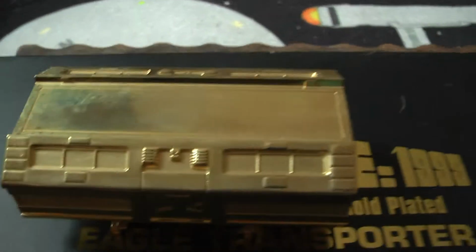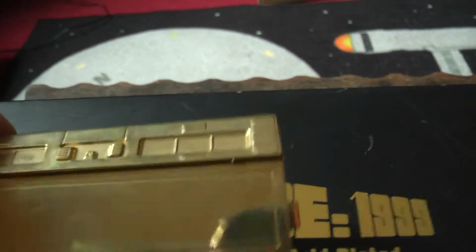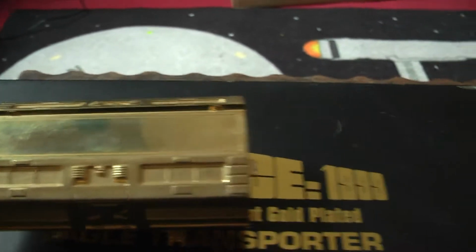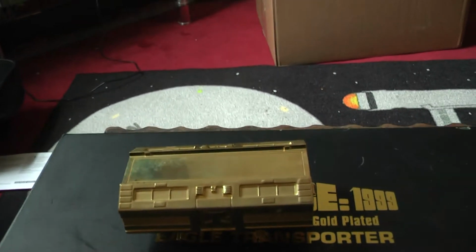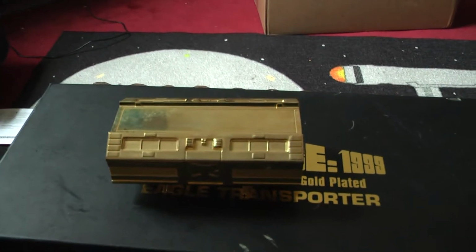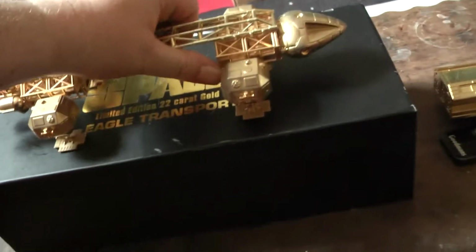So what I liked about this is if you go underneath here, you can take the module off. So as you can see, that's the module. No doors that open up like that. It's just a pretty standard sort of metal. But on the other Eagles, the doors could open. I think some steps come out on the one side. The big one I had, I don't think you could open doors. Yeah, you could, because I had a transporter module one. So that's that done. So let's put that here and put the Eagle there.